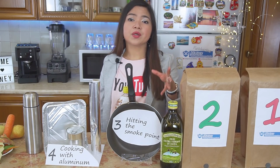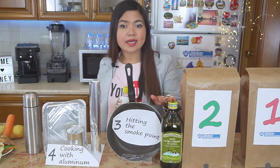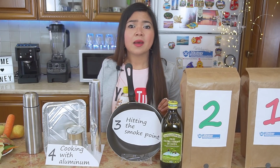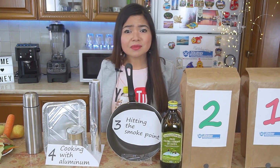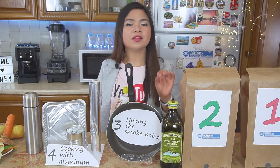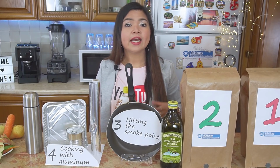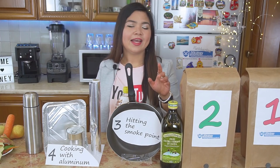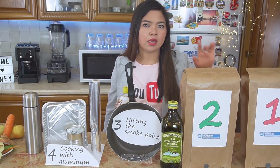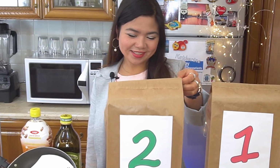And never cook with extra virgin olive oil. Virgin or raw oils have lots of compounds that contribute to the health benefits, but they tend to burn, making the smoke point lower. So if you use it for cooking, get standard olive oil, not the extra virgin one. If you use it for seasoning, get extra virgin olive oil. And talking about cooking methods, the next one is really scary, at least for some people. Let's see what's inside.